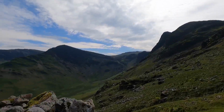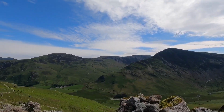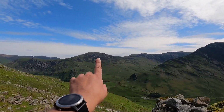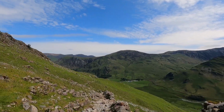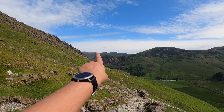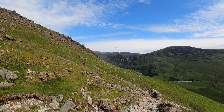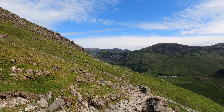Haystacks. Fleetwith Pike, been with us all the way. Behind Fleetwith Pike, Dale Head. That's Robinson Edge, and then Robinson. Then at the back there, Crag Hill. Over there, just in that gap there, is Grasmoor. Whiteless Pike there as well.